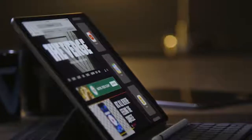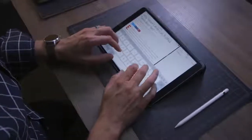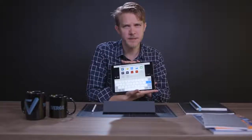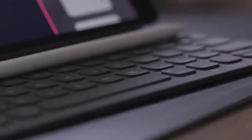So why bother making a new size? Well, Apple says in part it's so that you can have a full-size keyboard. Now, I don't know what Apple's definition of full size is, but it's not the same as mine. This is not a full-size keyboard. But it is just a little bit bigger, and it makes a big difference when you're trying to touch type on it. That also applies to the smart keyboard that Apple offers.